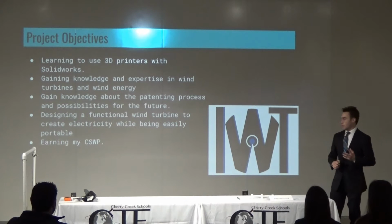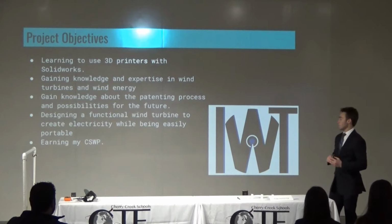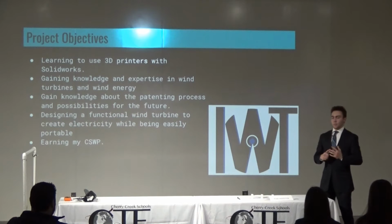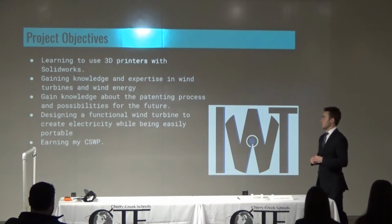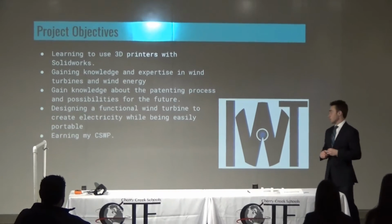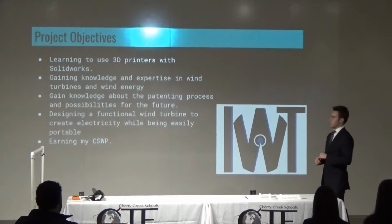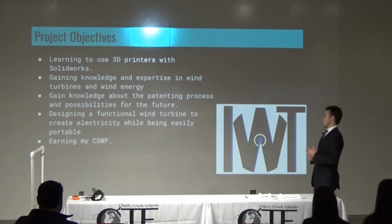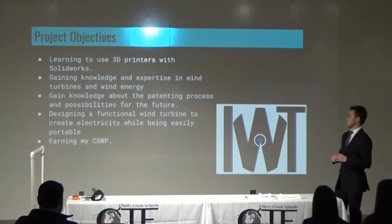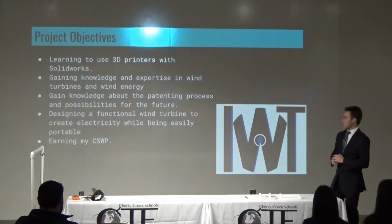Starting this project for my wind turbine, I had 5 goals that I wanted to accomplish. I wanted to learn how to use 3D printers with SolidWorks. I'd used a lot of SolidWorks before this, but I hadn't ever applied it with a 3D printer. So that was one of my big goals for this year. The next one was gaining knowledge and expertise in wind turbines and wind energy in itself, and I will go into some of my research that I did with that in a bit. The next part that I wanted to get to was gain knowledge about the patenting process and possibilities for the future as a business type idea with my model. I'll talk about that later as well.